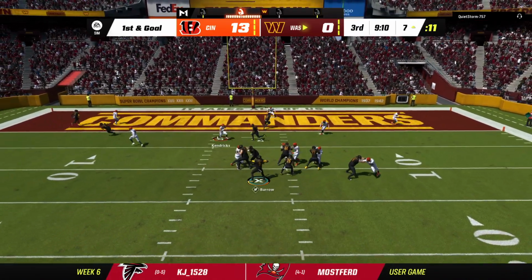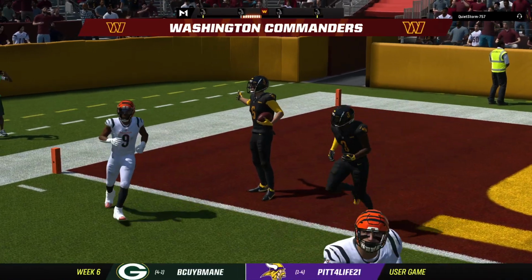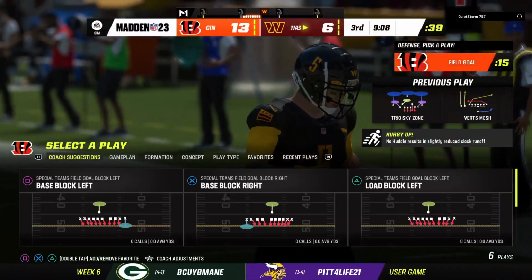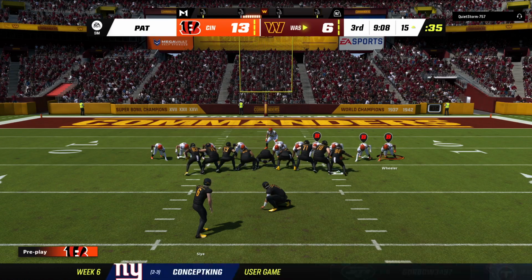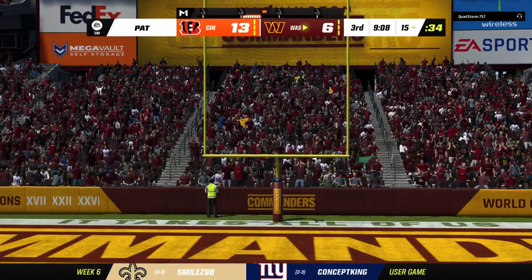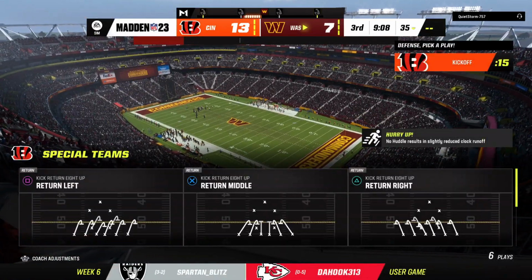12. Now it's Burrow. Touchdown! Drake London, his second touchdown on the season. And the Commanders take the first turnover on defense and convert it into 6 points. Extra point by Sly is up and good, and it's now 13-7.